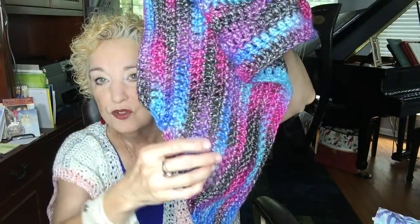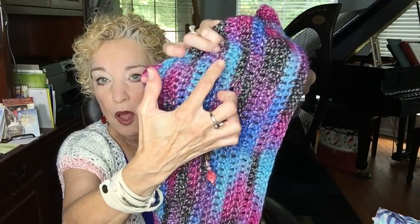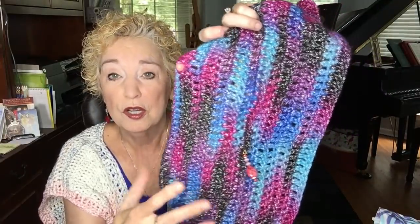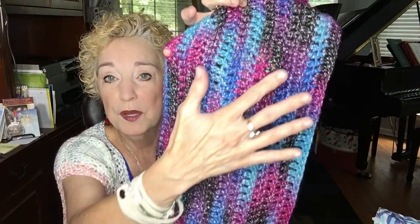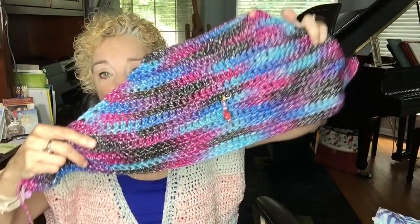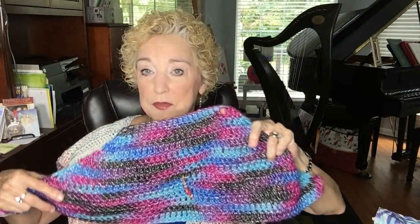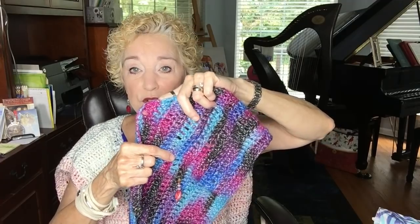It's not really stripy. The colors just kind of appear in little blocks when you crochet it. When you knit it, I'm not really sure how it would look. I'm sure it would be different from this, but I love the look of this. Let me get it back here. Is that gorgeous or what? It's not stripes. It's just little blocks of color.